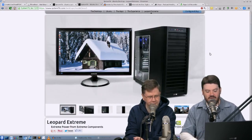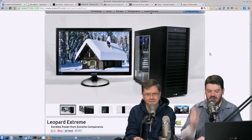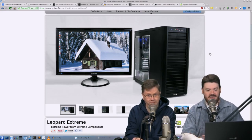It's like the desktop equivalent of this laptop. Like, you know how there's Monster. This is a Monster laptop. This is a Monster desktop. We've actually had this in-house. We reviewed this one. We love this one.